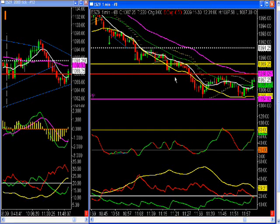Down here, this is 1088. This is a line that I drew. This has been a really strong area of support and resistance for quite a while. So we've been paying pretty close attention to it every time we get around that area. So you could have taken it here. Otherwise, you could have taken it here when you closed under the 50% retracement.